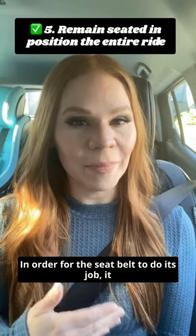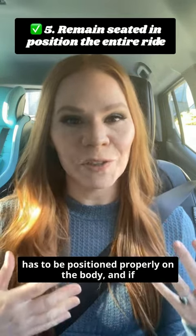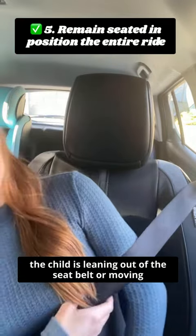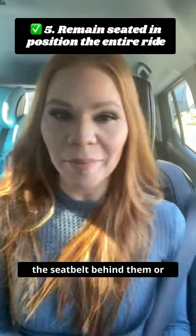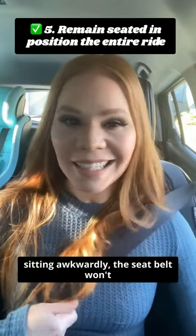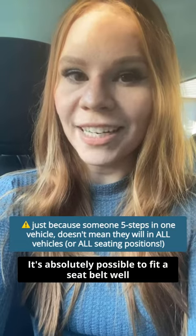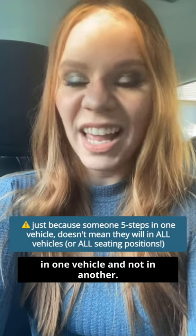In order for the seatbelt to do its job, it has to be positioned properly on the body. And if the child is leaning out of the seatbelt or moving the seatbelt behind them or sitting awkwardly, the seatbelt won't be able to keep them safe. It's absolutely possible to fit a seatbelt well in one vehicle and not in another.